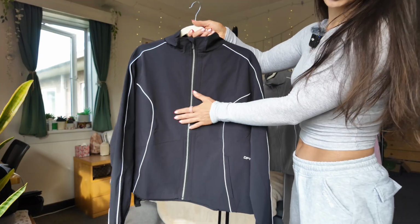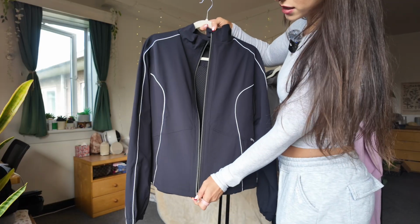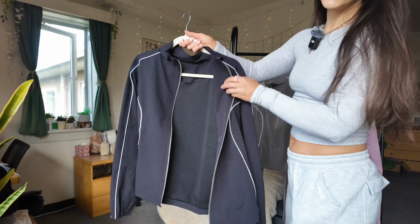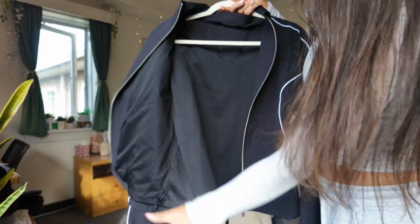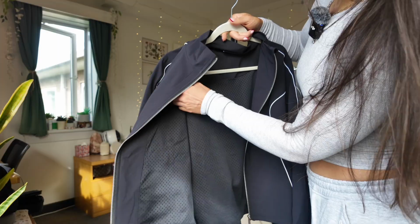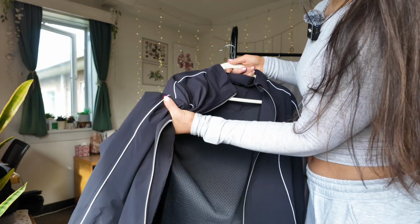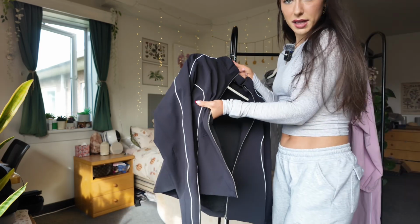It is not just a shell, just a windbreaker. Inside we have some perforated lining so that you're not sweating. You've got some breathability, but there is a tiny bit of weight to this. I really did expect these to be incredibly lightweight, no warmth to them at all, but especially in the sleeves and stuff, there are some layers there.